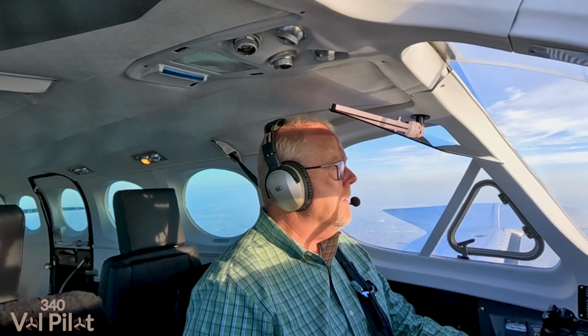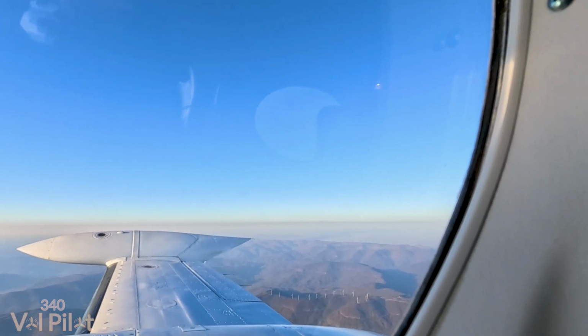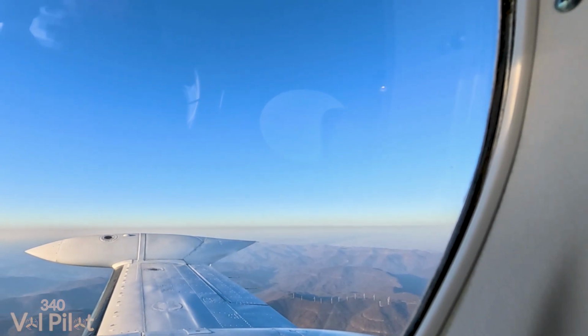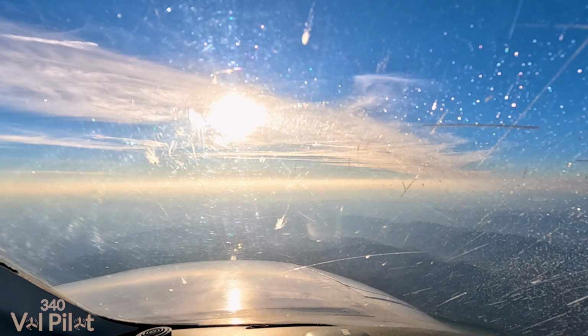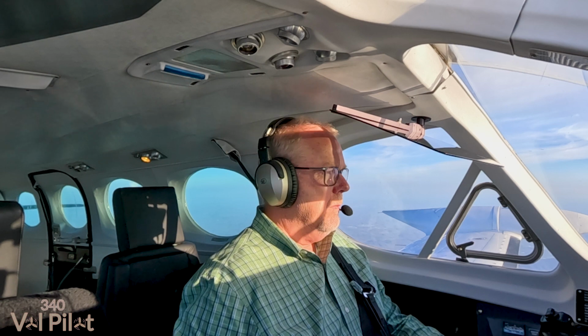Allegiant 3033, descend and maintain 13,000, Knoxville altimeter 3018. 13,000, Allegiant 3033. Atlanta, Bonanza 8428, November 5,500. November 8428 November, Atlanta Center, Roger, Chattanooga altimeter 3017. 3017, November. Center 464 Alpha Charlie, contact Memphis Center 132.9. November 464 Alpha Charlie, contact Memphis Center 132.9. 132.9 for Alpha Charlie, happy day. Good day.